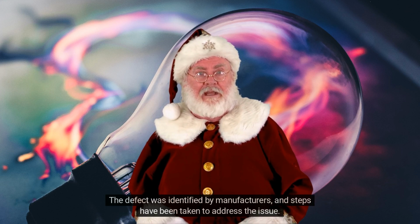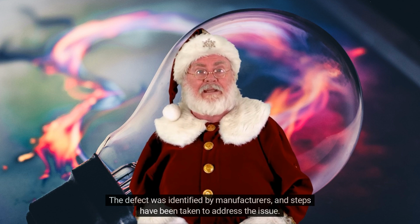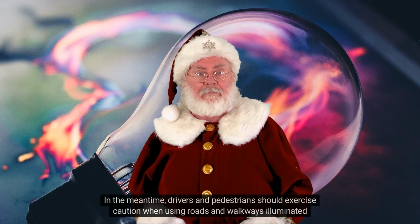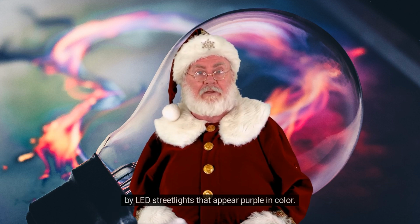The defect was identified by manufacturers, and steps have been taken to address the issue. However, it may take some time for all affected streetlights to be replaced or repaired. In the meantime, drivers and pedestrians should exercise caution when using roads and walkways illuminated by LED streetlights that appear purple in color.